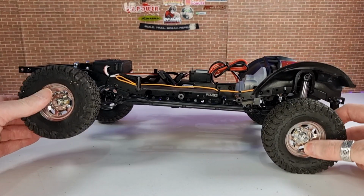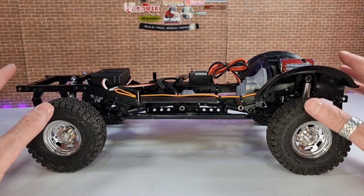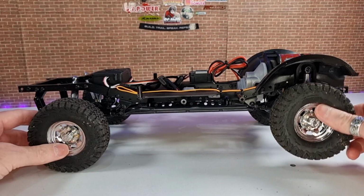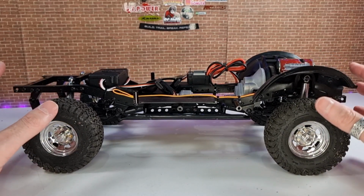Got some decent scale flex on this rig. Like I said, I've already ran it. You can see from all the dirt on the tyres and everything, all the scratches on there. You'll see when we get to the running footage, when it's moving, I actually really like the suspension movement, especially on the rear. I think it was some nice flex on there.